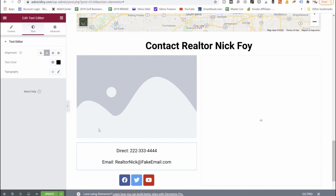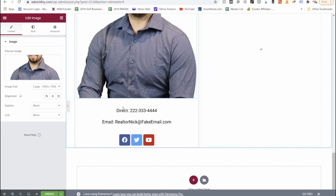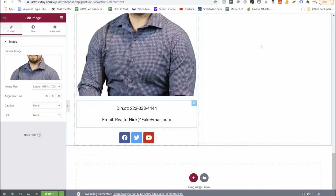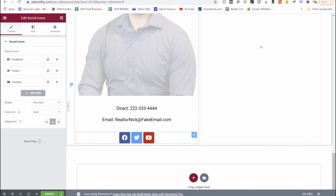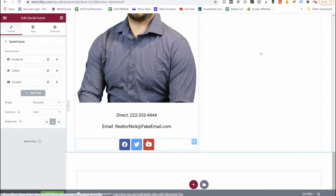Now I'm going to go ahead and align this center, and then all I've got to do now is find an image of myself to put in here. Okay, so we've got the image, we've got the phone number, the email, the social icons. We can click on the edit symbol, and we can go ahead and punch in our Facebook page, Twitter, YouTube. We can add additional items like Instagram or LinkedIn, and we can set up these social icons down here.